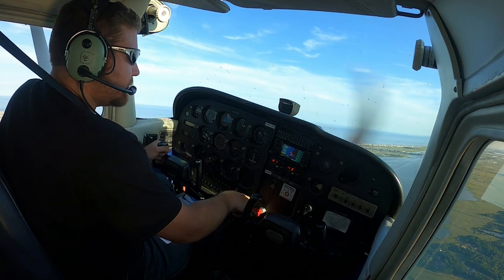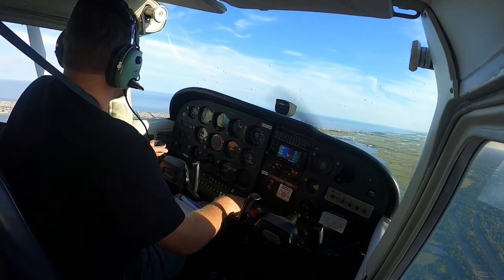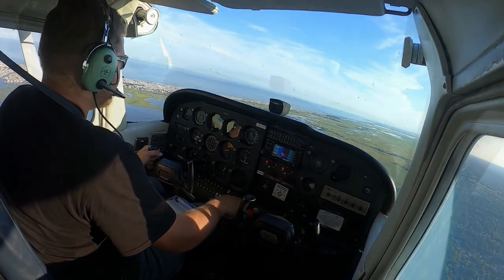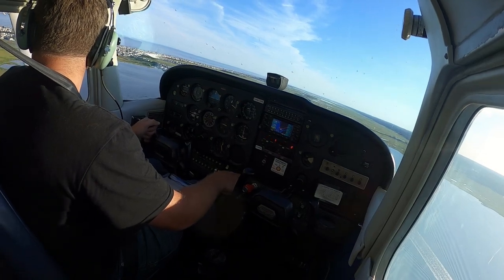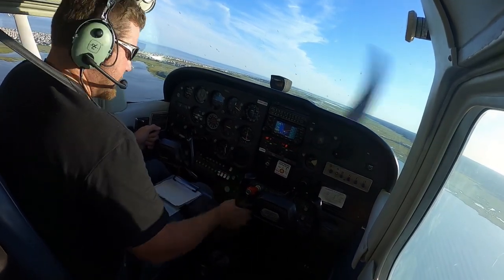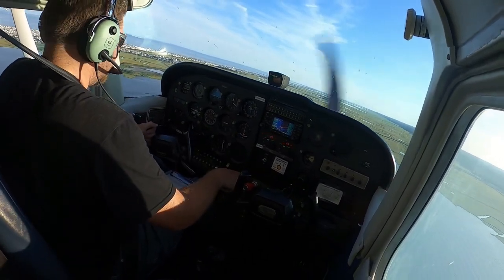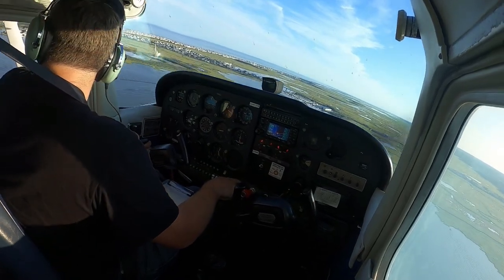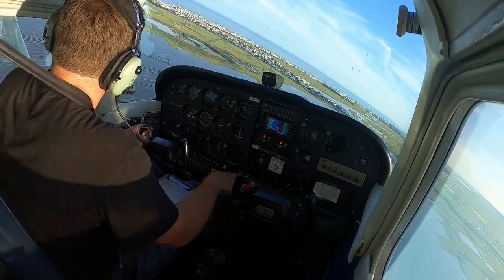Ocean County traffic, Cessna Manor Hotel Romeo, turning left downwind, runway 6, Ocean County. Charlie Chapman. We'll be texting Ramsey Bravo Alpha.